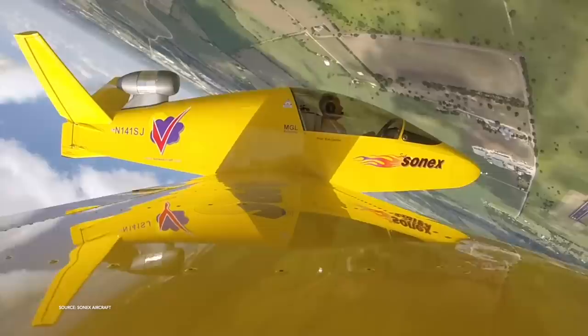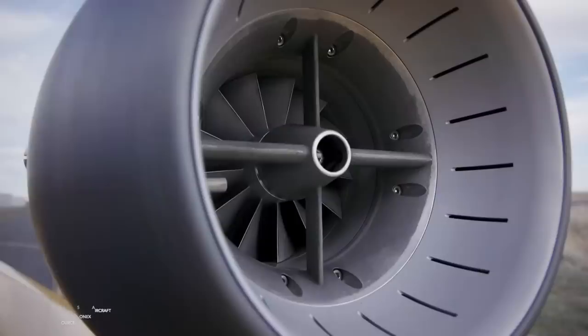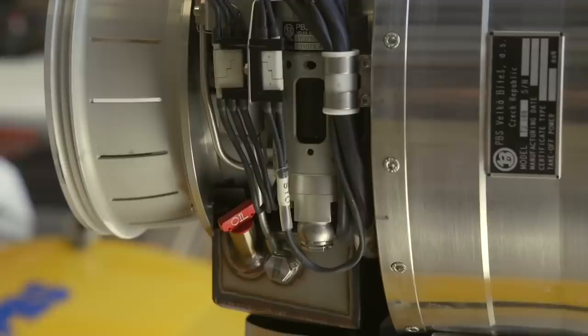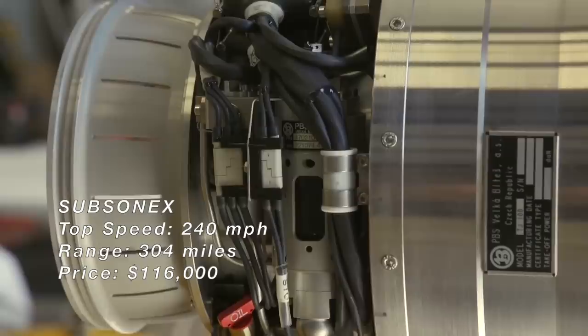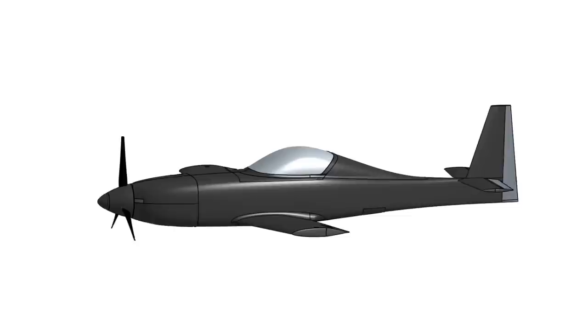The Subsonex Jet will not only go fast, you also have a very low stall speed at only 58 miles per hour. Now, if you wanted to fly one, chances are you'd have to build one from scratch. The kit for the Subsonex starts at $44,000, and the jet engine, $65,000. That's right, the engine alone costs more than the entire airframe by itself. But when you add up all of your costs, you still have a flying jet for less than $120,000.